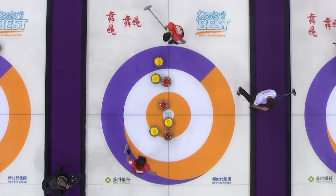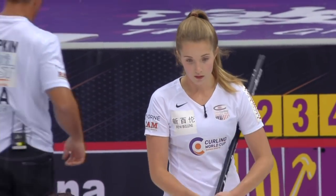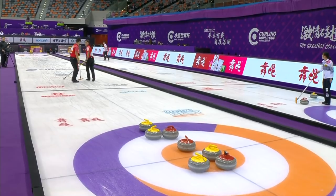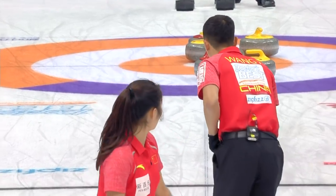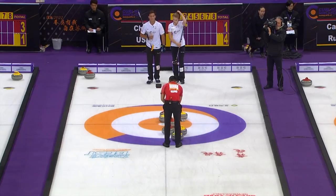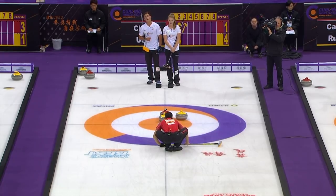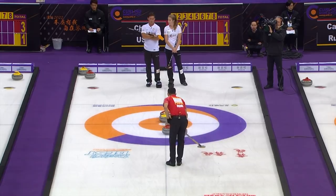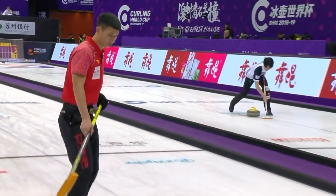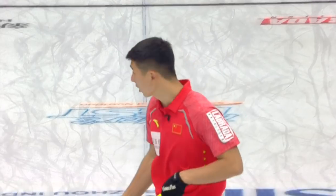My goodness, Corey, come on. Corey giving himself a serve. Sarah Anderson looks on. Cluster in there. The question for China is how do you get these stones in motion? Yeah, they need to try and move something here. They're looking at the angles between that red and yellow to see where the red would go. Yu Xianjin saying, hurry up.